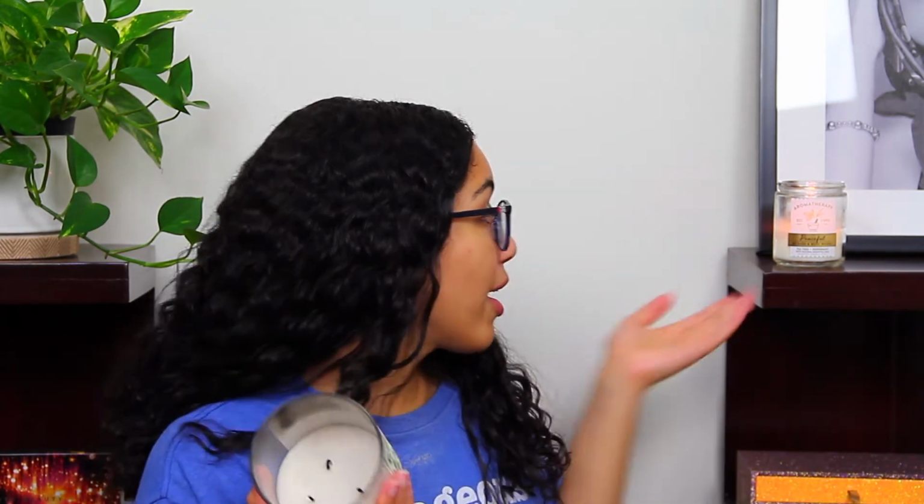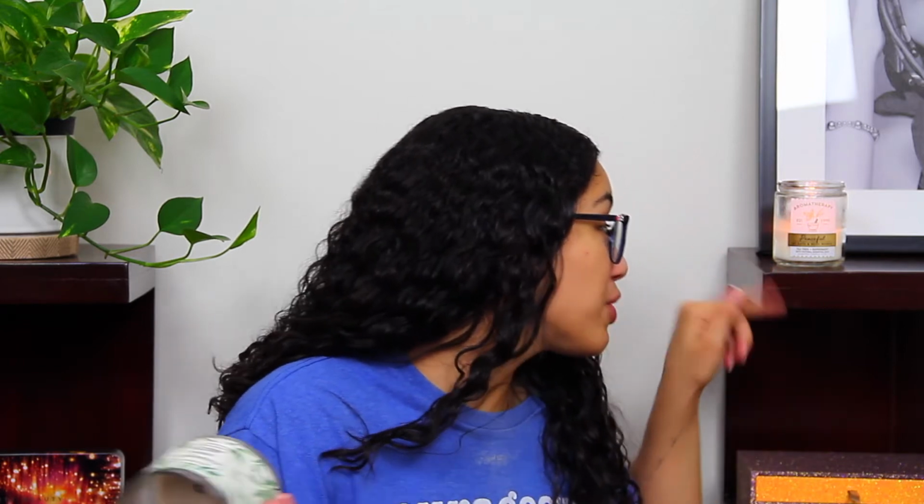I do use this one. This one is almost over. It's the eucalyptus mint candle. Along here I have the aromatherapy. It's a peaceful one, which is tea tree and peppermint. This is just eucalyptus and mint.